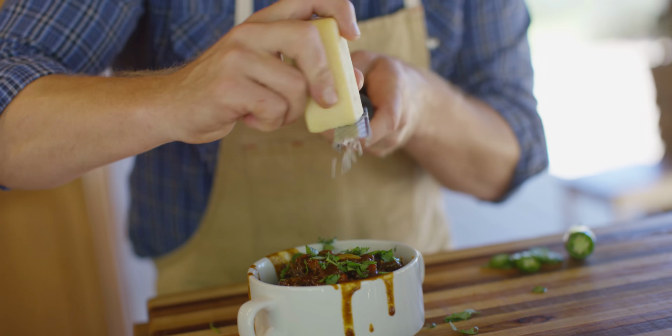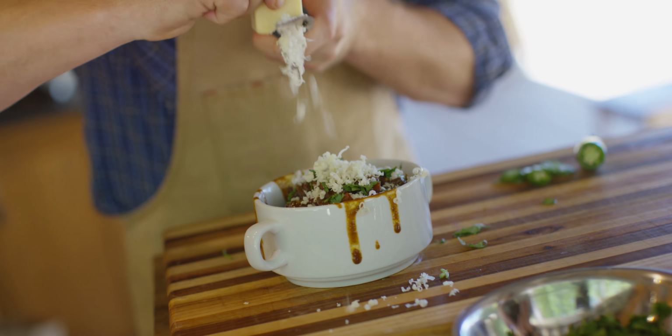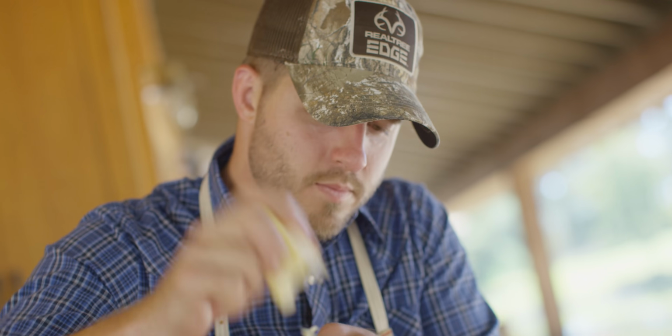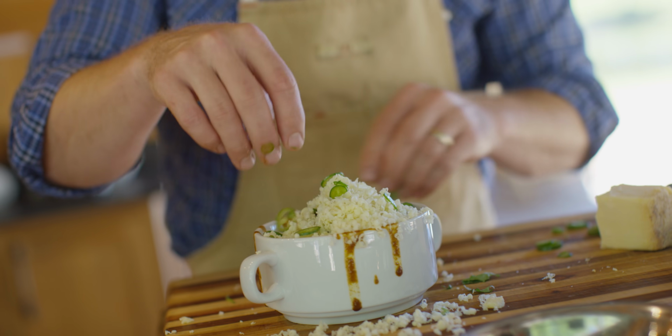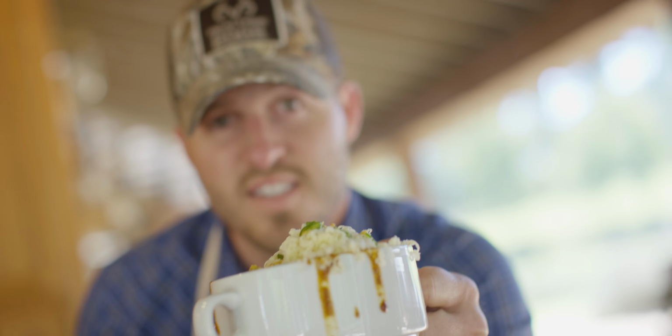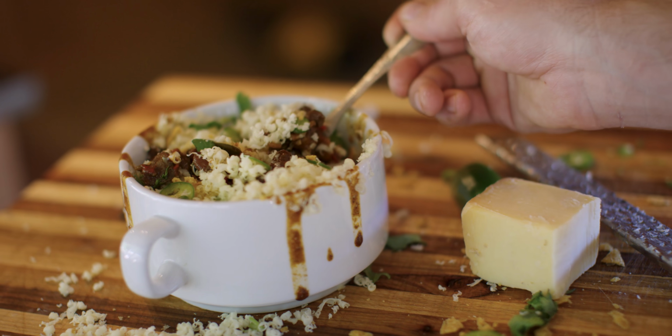I want them to feel that passion coming through me, that they understand that right now I care about you. This is how I'm going to witness to you. We're just going to make it rain. And I'm going to provide a meal that you're going to remember. Venison chili Frito pie. Campfire ready.